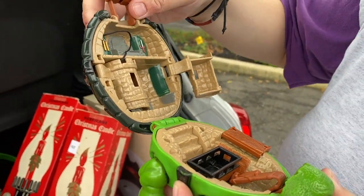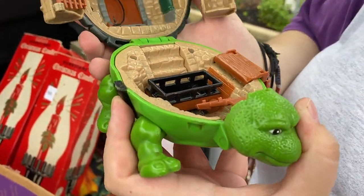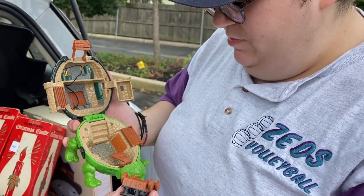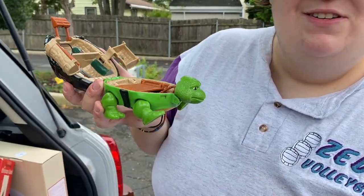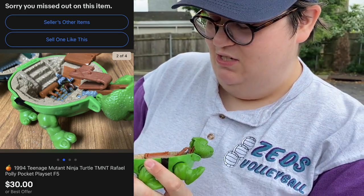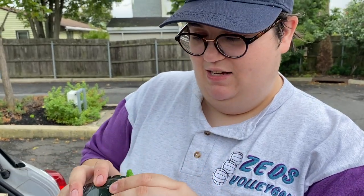It is. It probably came with a little turtle, which I'm not seeing. No accessories in here. Yeah, it was probably a turtle version of a Polly Pocket. I'll have to do some research on this and see if I can insert something here of what these were like. This is so cool. What did you pay for it? 50 cents. Wow. Yeah, that's fun.